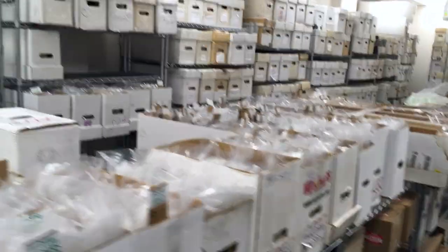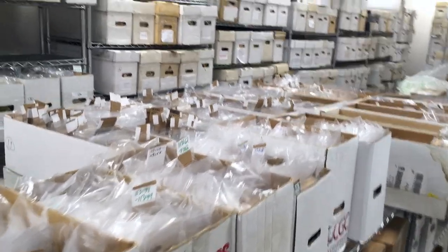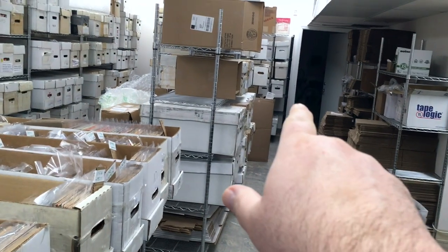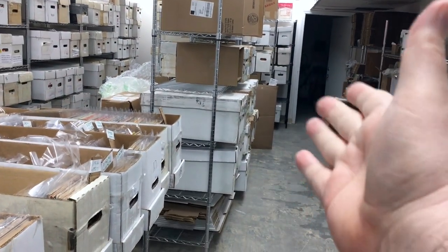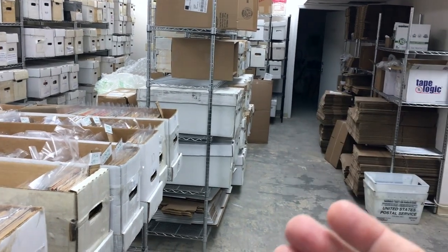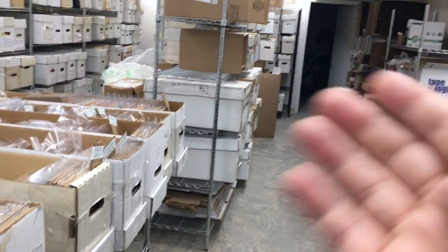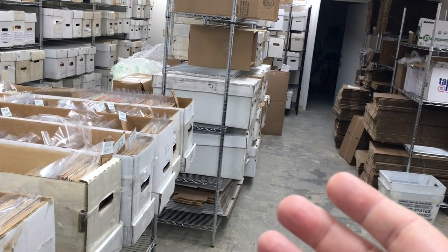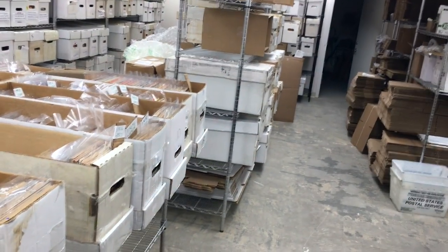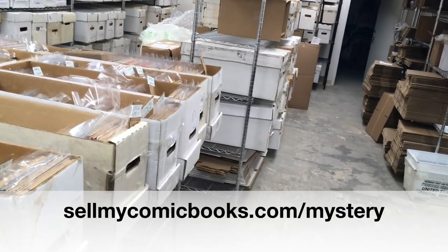It's not any of these books here, but I'm at work and I was coming back here, walking past the inventory, basically going to that room back there to check and see if I had any singles set aside for me to grade, and also taking a look to see if we had any of our Series 2 mystery boxes left. And we do. We've got about 30 left out of the original series of 250 sets. So if that's something that interests you, you can certainly go to sellmycomicbooks.com/mystery and learn all about that.